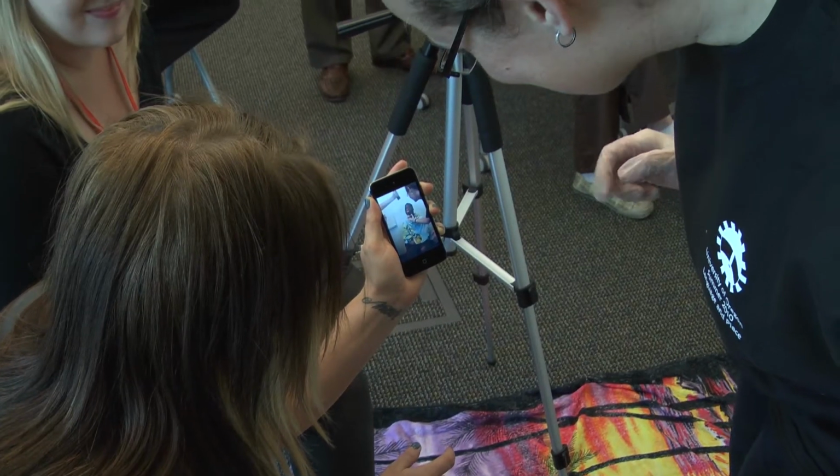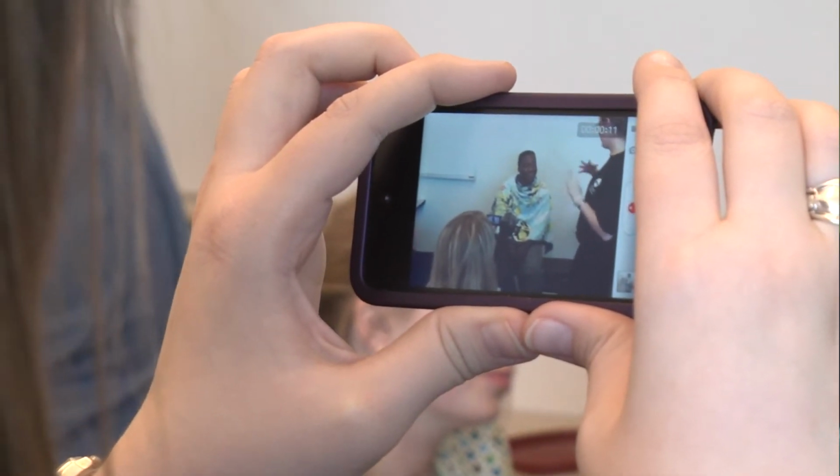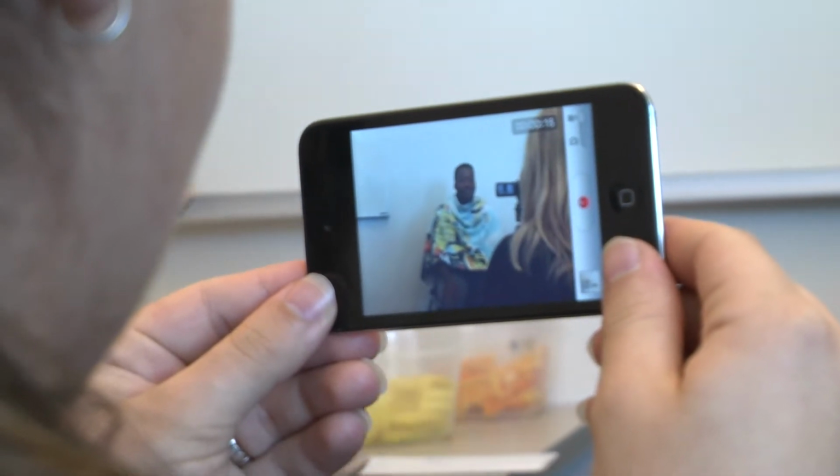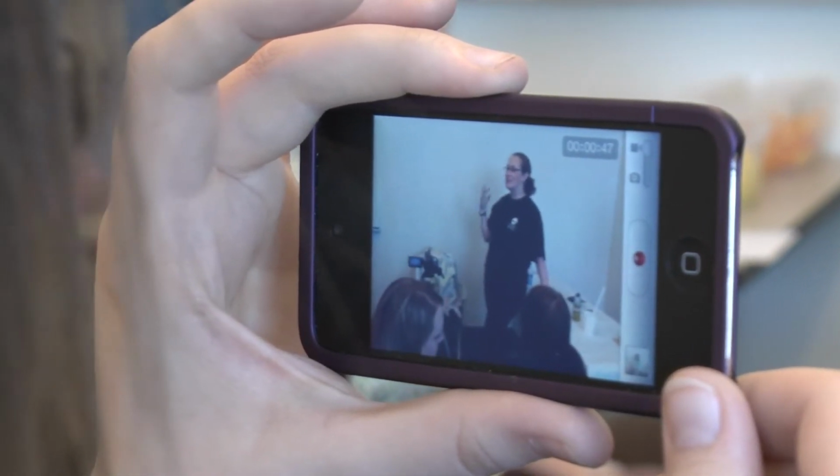And so we thought it would be really great to use the iPod Touches so that when the student first meets with the elder, they don't have a huge camcorder in front of the elder. The idea is to lower the intimidation and to encourage a more personal touch to their work with the elder.